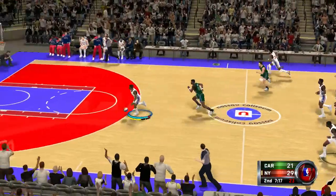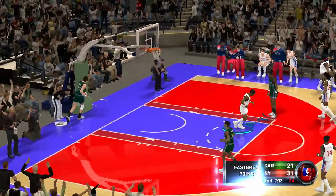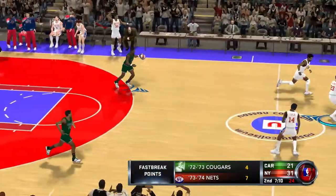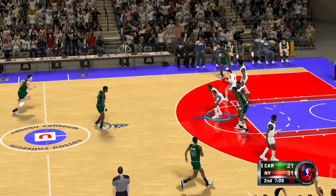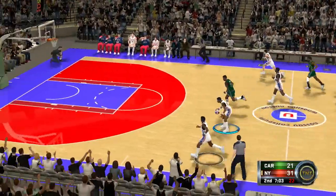Here's Jones. Stolen. Solo break. All alone. Throws down the breakaway jam. And that steal really triggered the fast break. Nice play. Hey, you're right. And the break itself may have been even better.